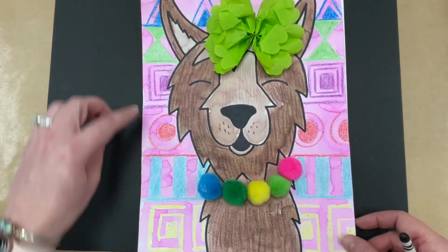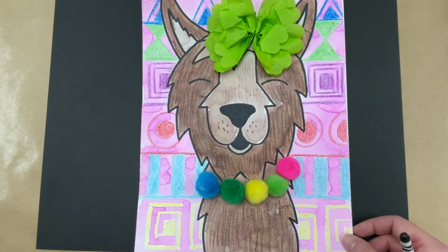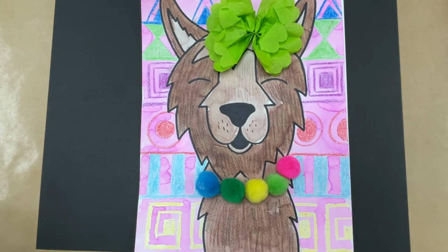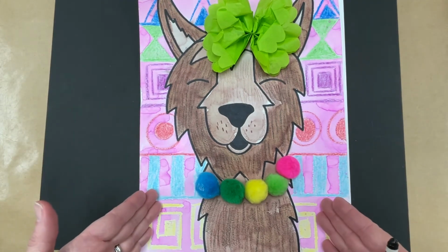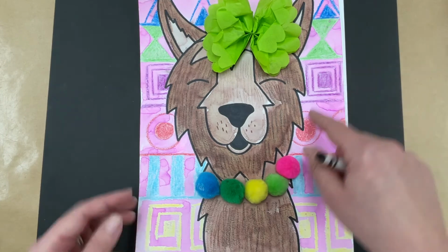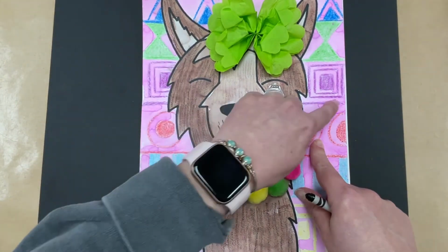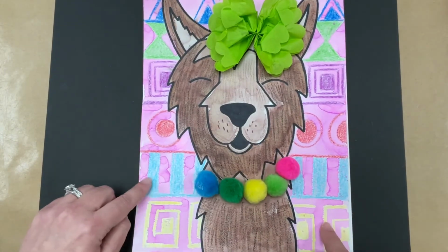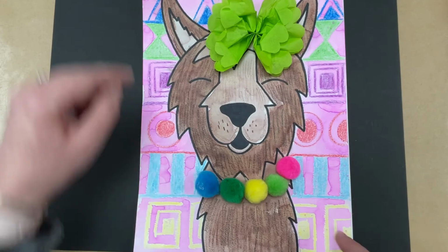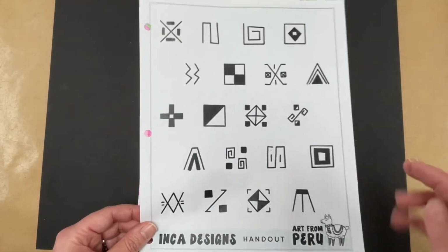Then I want you to go in the background if you have time. I know that some of your classes, some of the teachers have longer class time. So I'm giving you two options. I would really love it if you did one like this, because this incorporates the Peruvian textiles into the background. I took my crayon and made lines that go across and divided my background into sections, and in each section I made a different pattern. And I've given your teacher this handout that shows these are Inca designs.